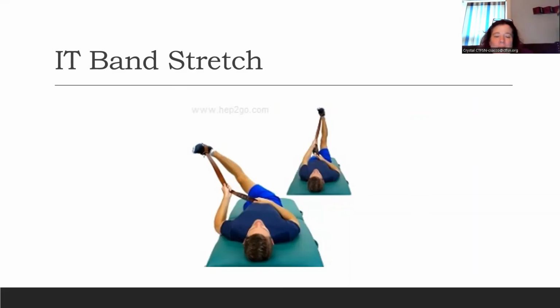Is that what's responsible for sciatica? Like, this would be the stretch people who have sciatica would use? It is something that they could use. So sciatica is actually just nerve pain from the back. So that's stemmed from the low back, the actual nerve. But a lot of times the IT band being tight can kind of pull on the pelvis.